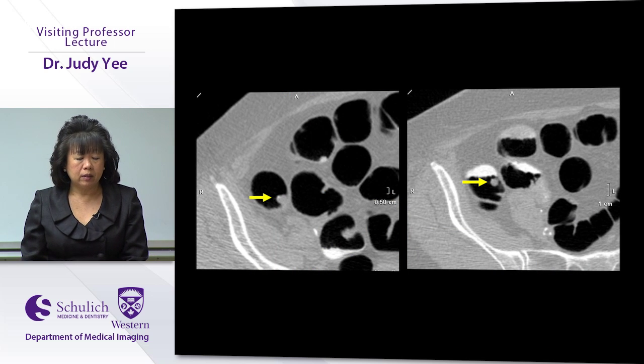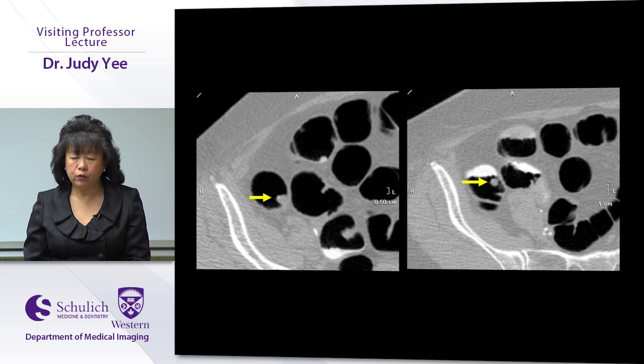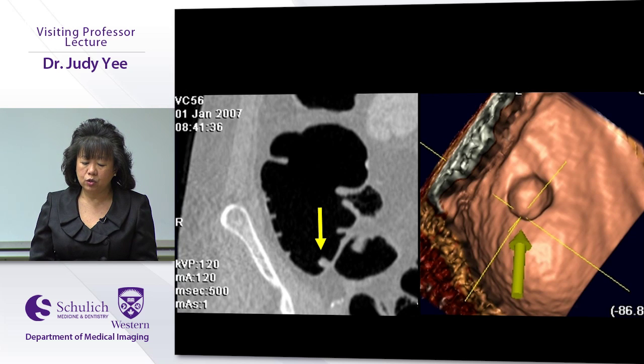We talked a bit about the appendiceal stump being a pitfall. If you have the correct history, obviously, and you see a polypoid lesion sitting at the cecal tip, then this is in your differential. And this is the same patient. Here's the TI coming in here, and here's the cecal tip, and this was an inverted appendiceal stump. Certainly looks like a beautiful polyp, though, on the 3D, doesn't it?